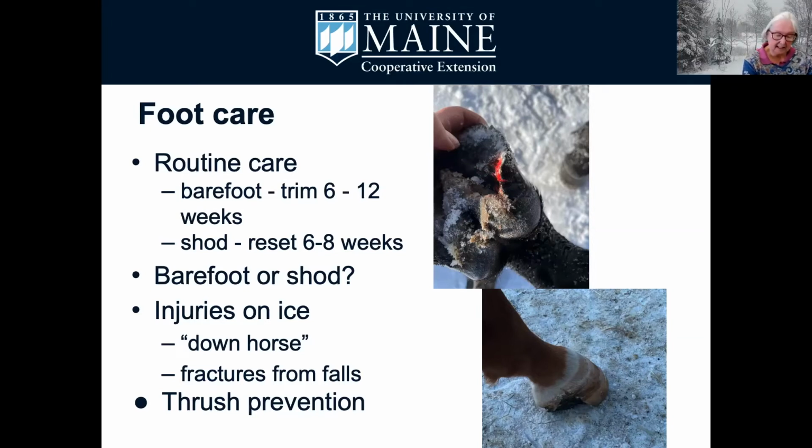Were you going to take this, Beth? Sure, I just ran into a couple pictures we had gotten from cases. So those were my highlights here, but I'll talk about those.